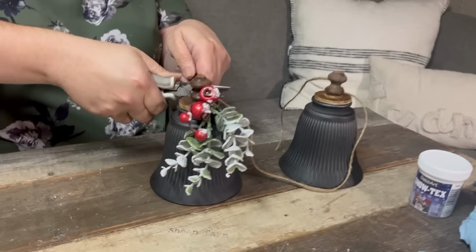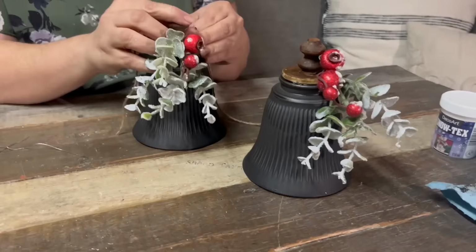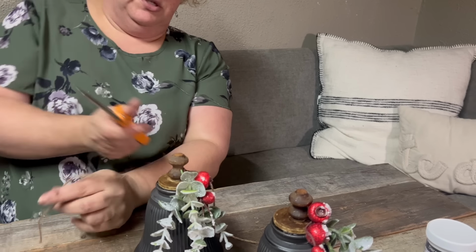Oh, that's excellent. And then you just trim the excess and tuck it in. And we're just going to repeat that process on the second one. Do you want these trimmed at all? Yeah, if we could cut that off, I think that would look good too. As short as possible? Yeah. I love them. I know, I love them too.